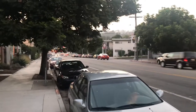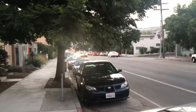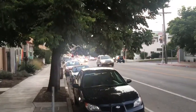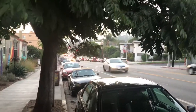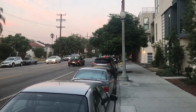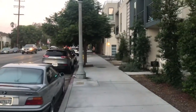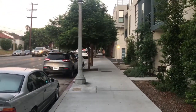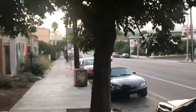Tonight is Friday night, and I am looking westward on Rowena. Decided to start this a little bit later. It's about 7:30 p.m., just to get an idea of how traffic is actually flowing on the street. I'm gonna pan around and look east. And it does look like everything is moving pretty well. There are some pedestrians on the street. It's coming up on dusk, but I don't see any bumper-to-bumper traffic.